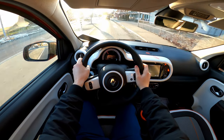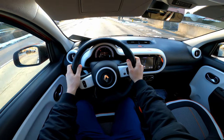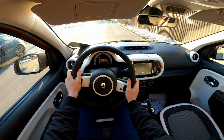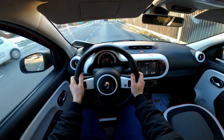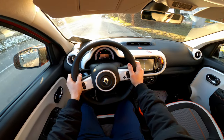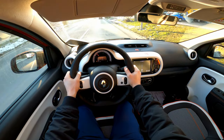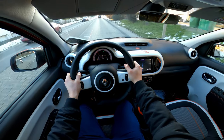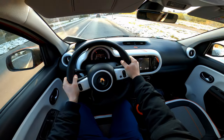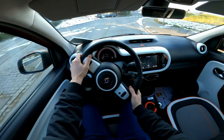You can hear some noise from outside, that's clear, from other cars and also from the tires. We have winter tires, so it's normal to hear a little bit of noise. Also, you can hear a little bit the engine in the front there, how it's working. But to be honest, other than the noise from outside, the car feels quite good driving. It's not bad at all.